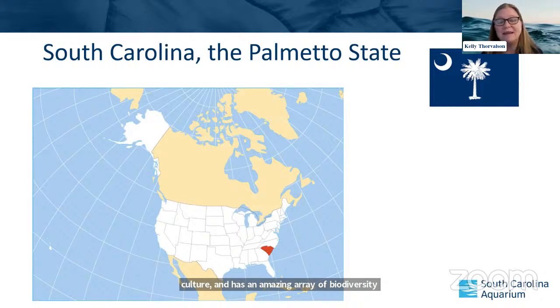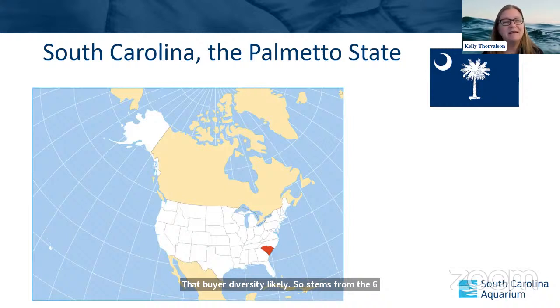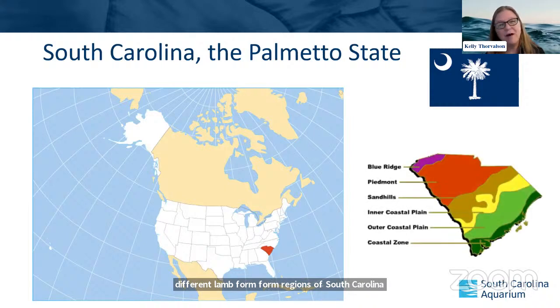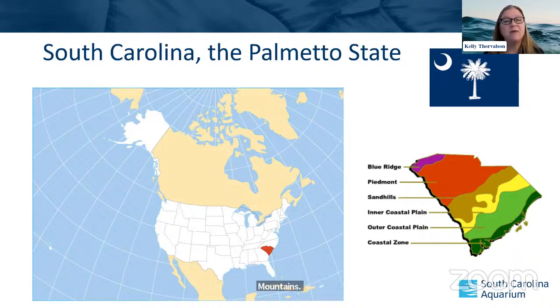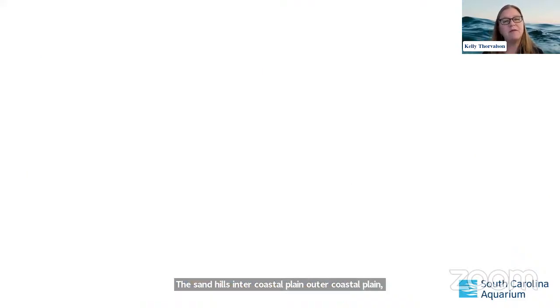That biodiversity likely stems from the 6 different landform regions of South Carolina, starting with the upper top corner, the Blue Ridge Mountains, a small percentage of the state. Then we have the Piedmont, the Sand Hills, Intercoastal Plain, Outer Coastal Plain, and the Coastal Zone. I'll just go into a little more depth about those landforms.